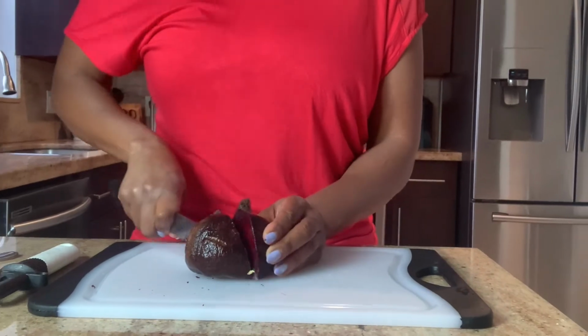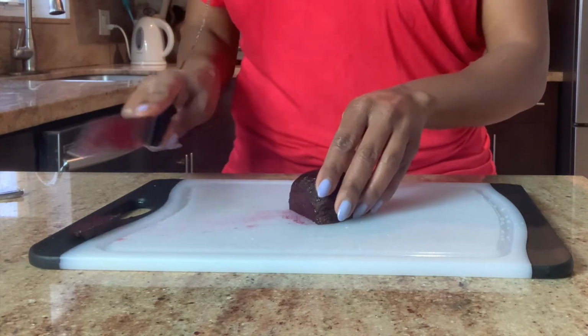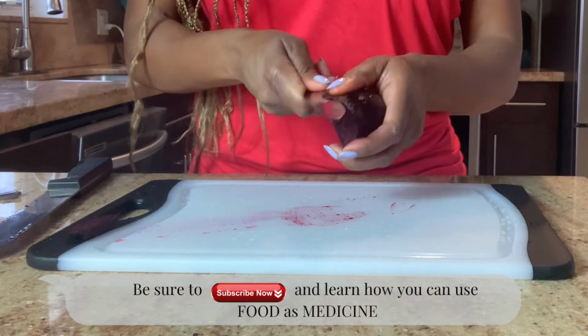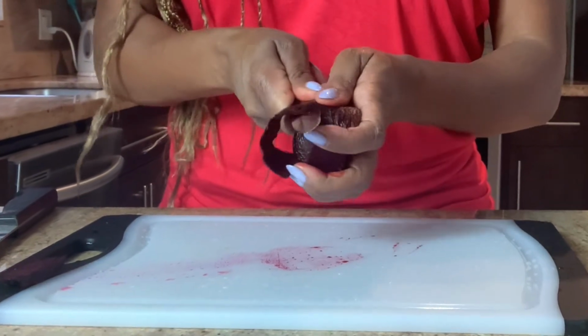So as you can see, my beets have been here for a little while, which is why I decided to do this video. I did not want to waste them. I usually pickle them or sometimes even eat them raw, but because they are a little on the older side, I decided to make this juice.